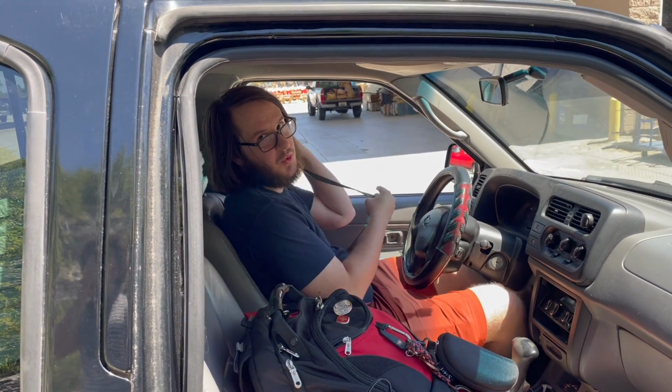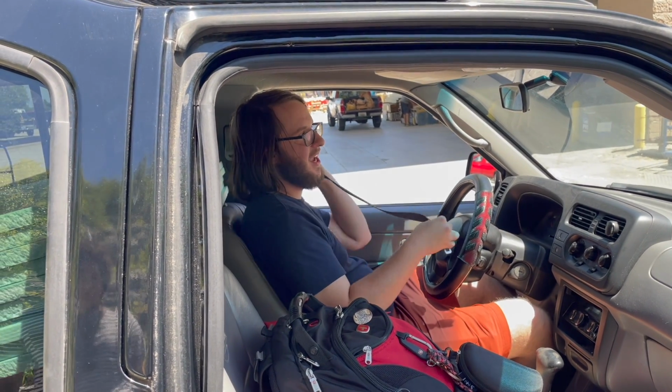What's up? What did you do? There is a one-way street that was blocked, so I went to the end of the one-way street and I reversed back into it so I could get to it. It was on a curvy road. That's awesome. Just reversing down the road.